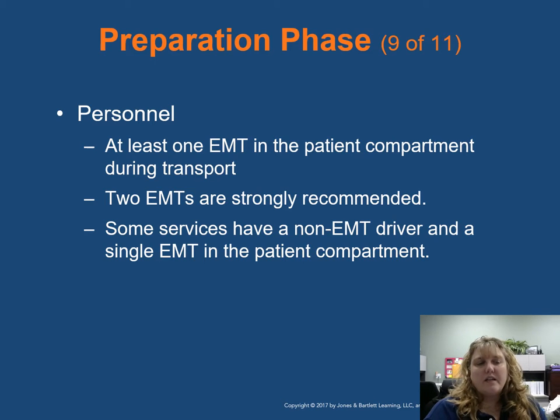Some services have a non-EMT driver and a single EMT in the patient compartment. That is a possibility. Here at Princeton Rescue Squad, we don't offer that. At Princeton Rescue Squad, you have to be at least EMT certified in order to work on the ambulance. Now, there are cases when we run short on personnel, and you may see some of our office staff that have been certified to drive the ambulance, but that's about the only time you're going to see a case where you have someone who's not an EMT working in the capacity of a driver on the ambulance with you as that EMT.